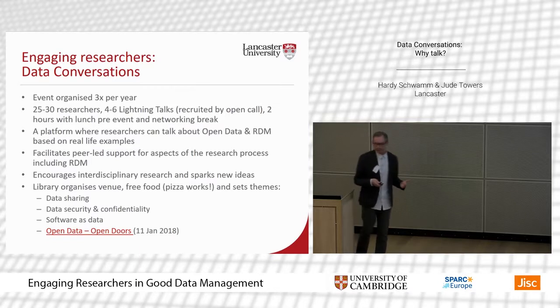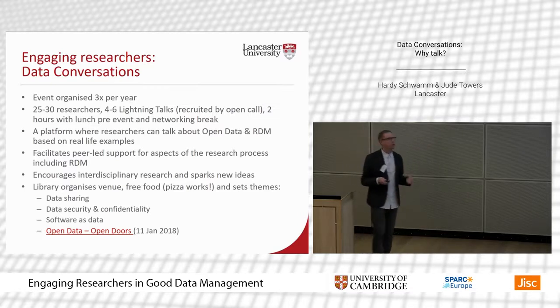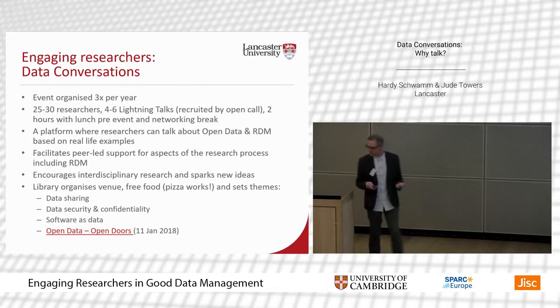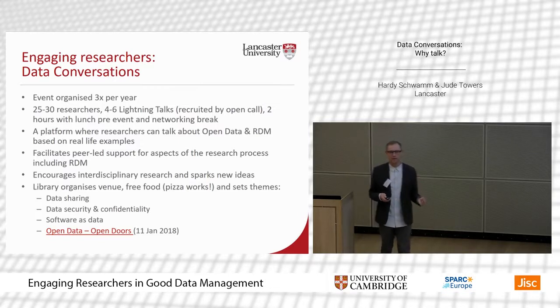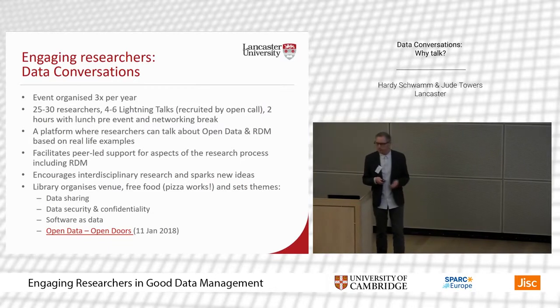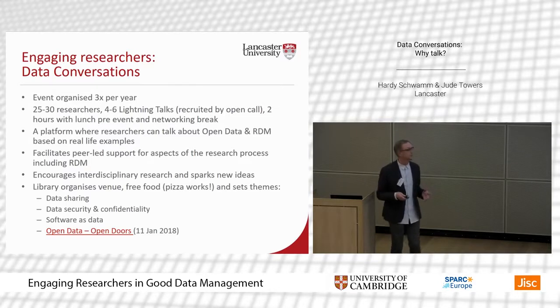It's a 2-hour event and it starts with a lunch, so there's a strong networking element to it. So we think it's a platform where researchers can talk about open data and data management, but it's based on their research. So the point here, it's not an RDM event. It's an event where researchers talk about their data, their practices, and we think that facilitates peer-led support for aspects of the research process, including RDM.